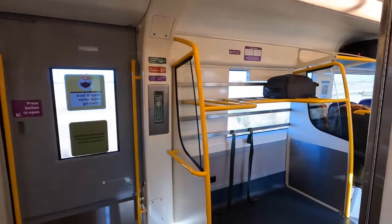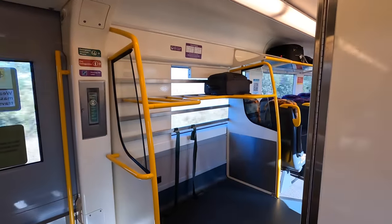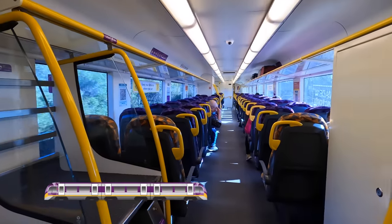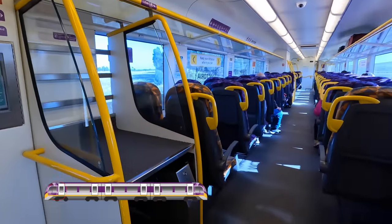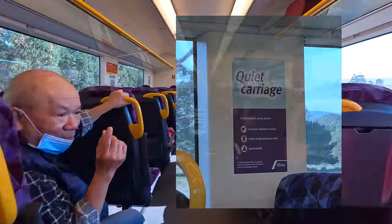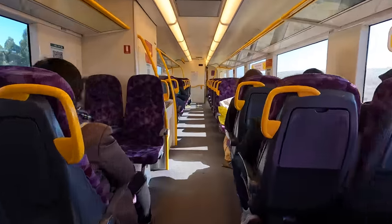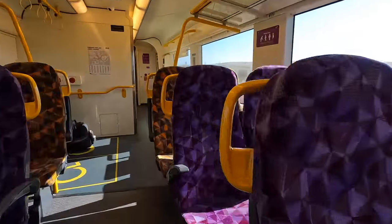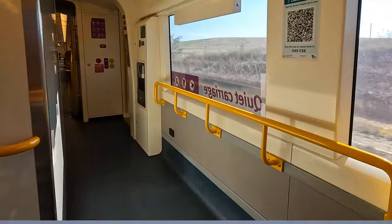This area is for bikes, prams, surfboards or luggage. A three-car VLocity can accommodate up to six bikes. The rear car is a quiet carriage. Of course, diesel multiple units are never that quiet. There's no Wi-Fi or USB charging points, although there are a few power points intended for the cleaners.